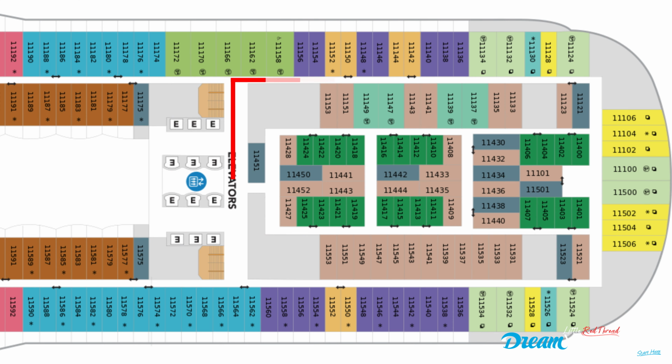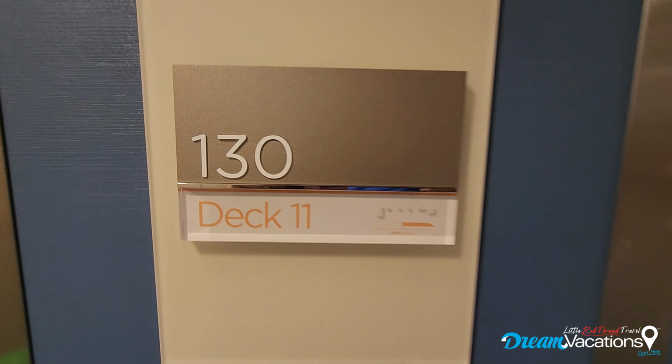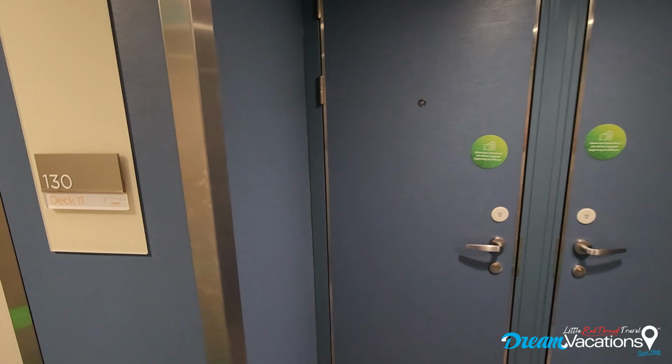Located on Deck 11, forward port side, this stateroom is less than a minute from the elevators, super convenient for getting around the ship. It's also right next door to an Ultra Spacious Ocean View stateroom that sleeps up to 6. It's a great setup for larger families who want some space.